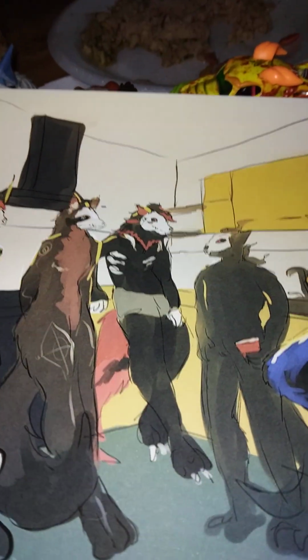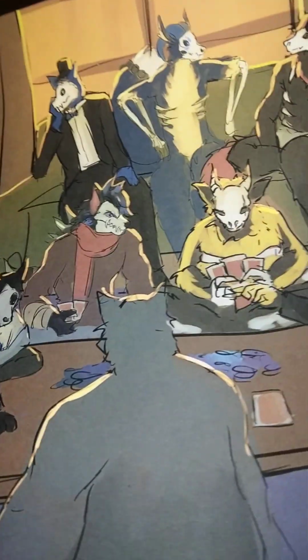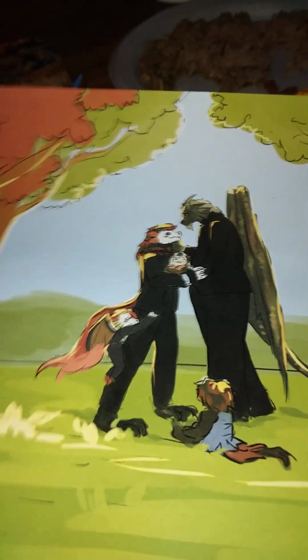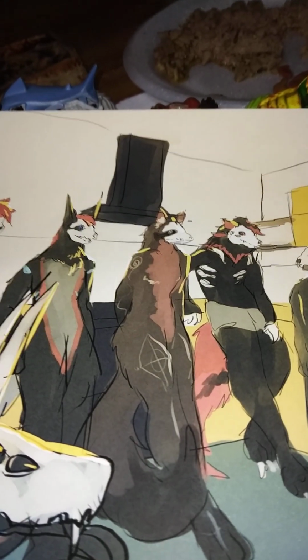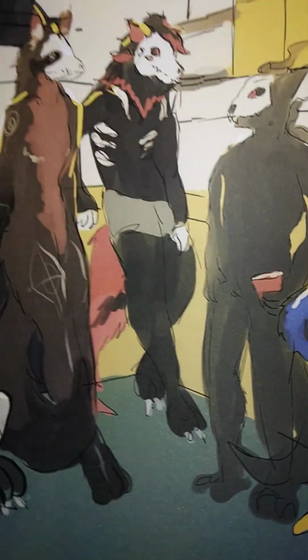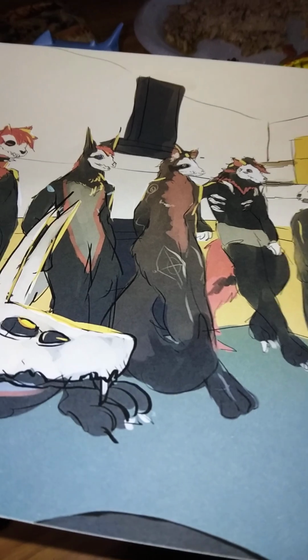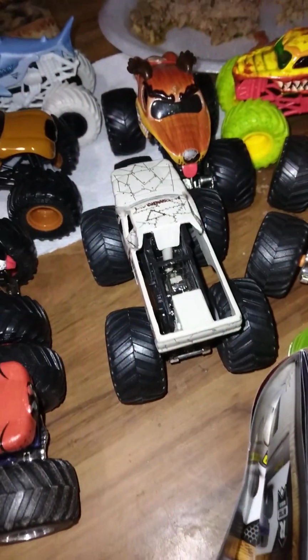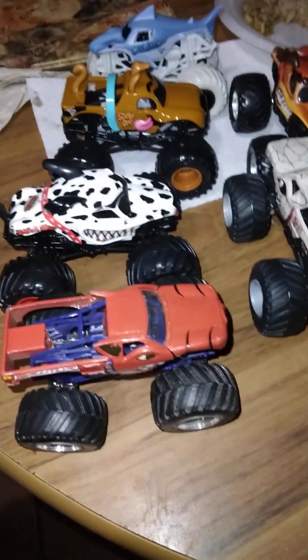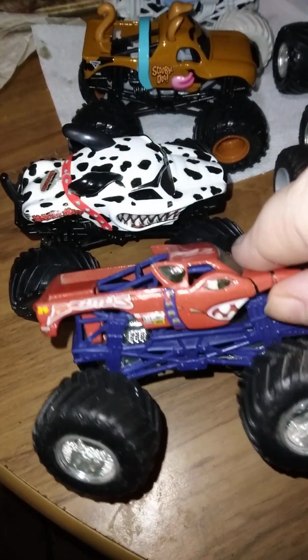Hades is actually using the art. That was made. Not that one, it's the other one. Yeah, Hades is right here. Right there. She's actually, or they are actually using this art. She asked me if she can use it. I said, sure, you may can. Anyway, Brutus is Monster Mutt's brother.